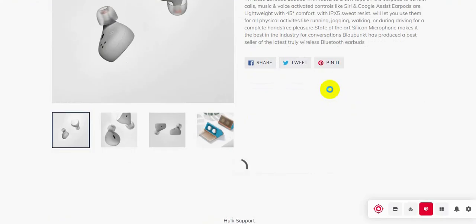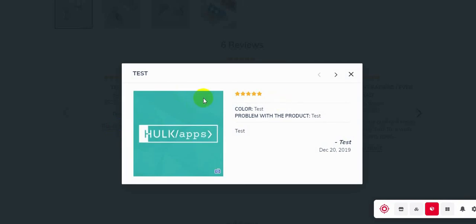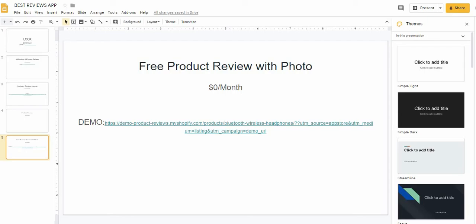If we go to their example store to show you what their reviews look like, they are loading. They are saying that it's a taste, so they haven't entered any names or imported their product reviews from AliExpress. This is just a taste or demo review, so your reviews will look like that. Here will be the photos of your customers, and here will be the comments of your customers.